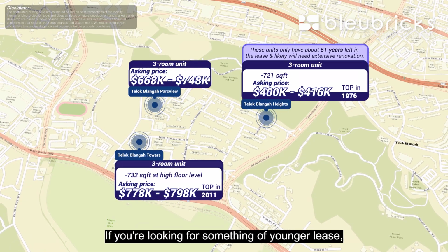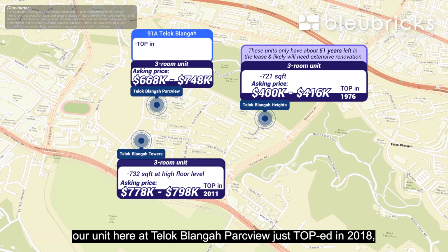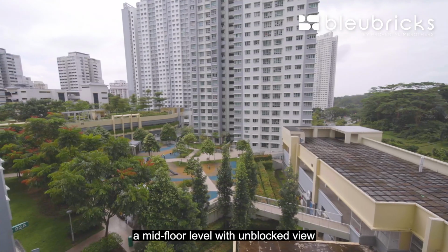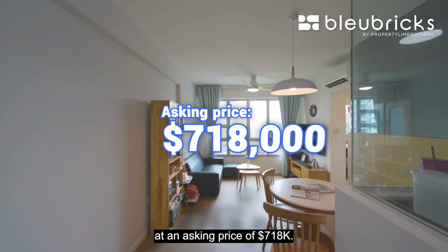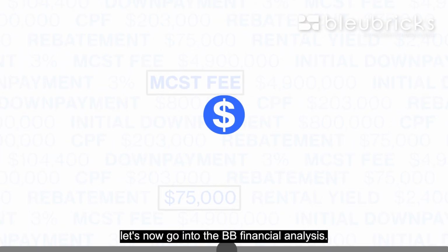If you are looking for something of a younger lease, our unit here at Telok Blangah Parkview just TOP'd in 2018, making it one of the youngest clusters in the area. Our unit today at Parkview is a 3-room flat at a mid-floor level with unblocked view, and we are renovated and a well-maintained unit at an asking price of $718,000. And with me sharing the pricing, let's now go into the BB financial analysis.